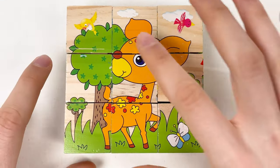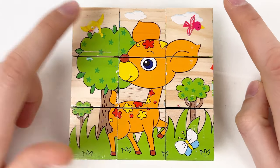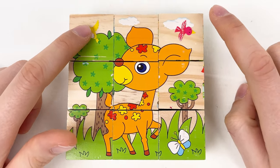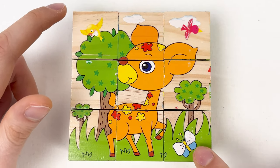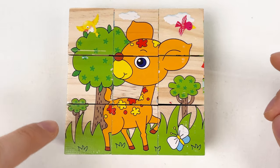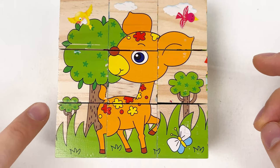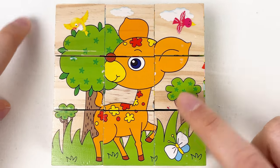So we found the deer. Here are the flowers on the body. Here are the two birds. One, the yellow bird, and two, the pink bird. And we also have the butterfly. And on this puzzle, we have three trees. So one, two, and three.